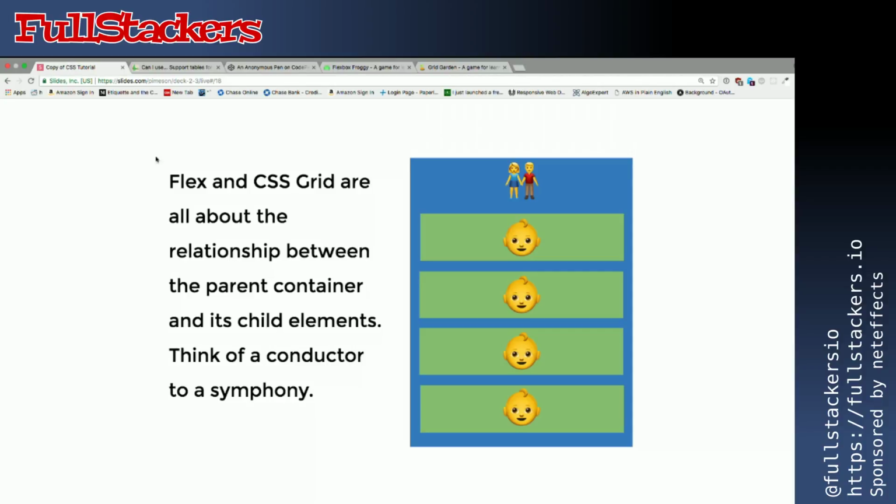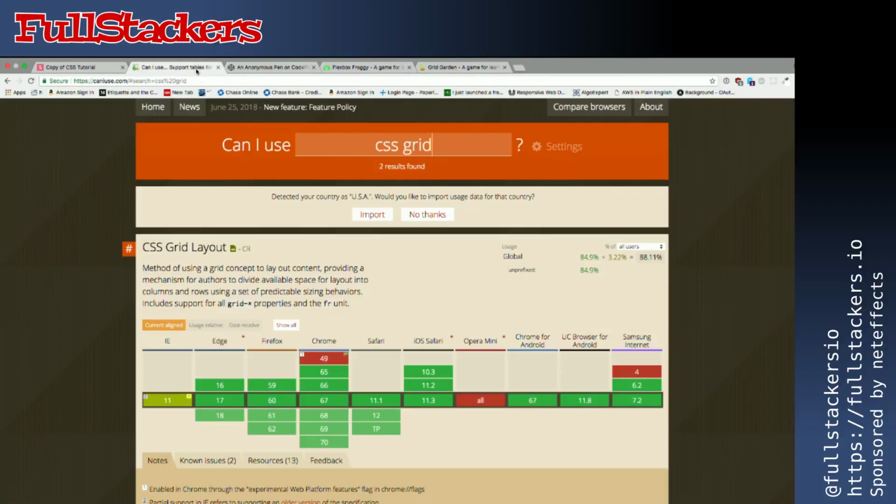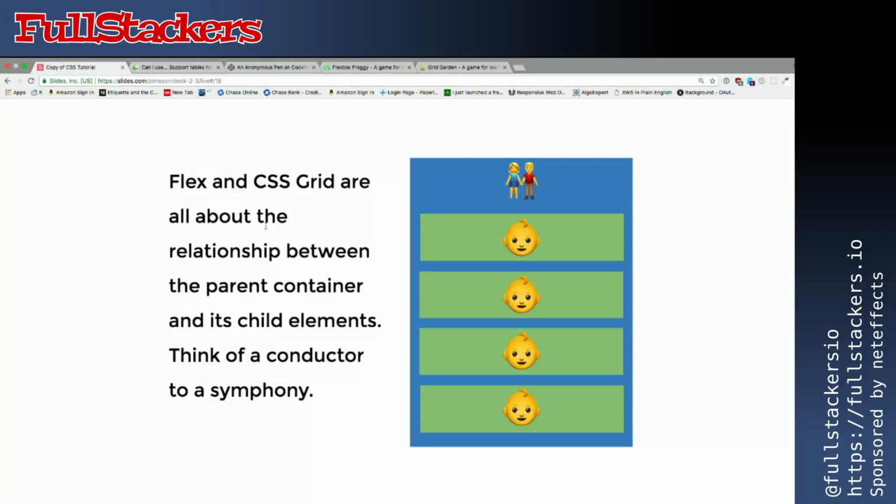So previously, when we were dealing with the floats, we were applying directions to each of the children, telling each of the children how to position themselves. But with CSS Grid and Flexbox, we're taking that responsibility away from the children and giving a directive to the parent container, and the parent container is now going to size the elements.